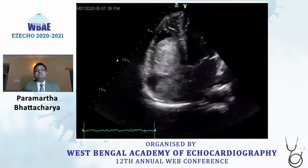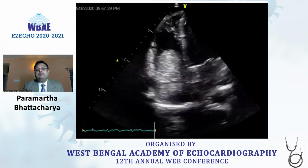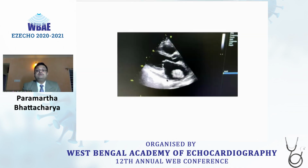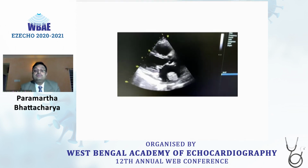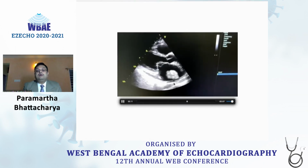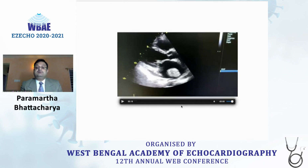This was a case of a patient who presented with palpitation, had a previous history of left atrial myxoma operated 10 years back, and had a right atrial myxoma this time. This patient was also operated on and was doing nicely. This was another echo that was kindly shared by Dr. Abhijit Viswas, and this was an interesting-looking left atrial clot in a case of rheumatic heart disease.